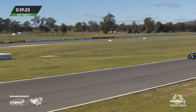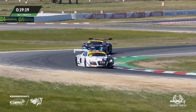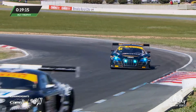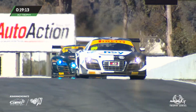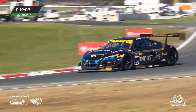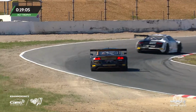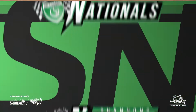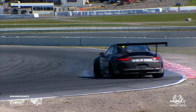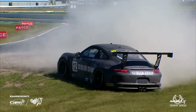He's got a good 4.2 second lead. And both Stevens and Matt Stupas are operating in the 121s, albeit Dave Stevens needs to get a bit more of a hurry on because Matt Stupas is coming at him in the closing 19 minutes, to be precise. 19 minutes and 5 seconds remain in the 2018 GT Trophy race. There's the spin now of Luke Seidler all by himself.